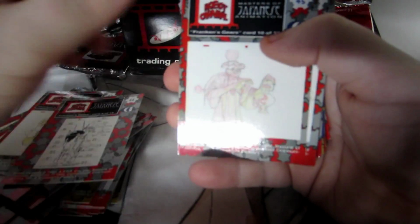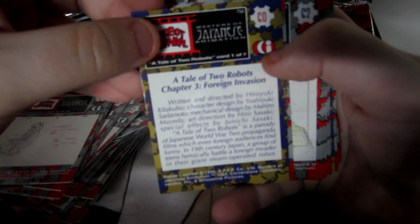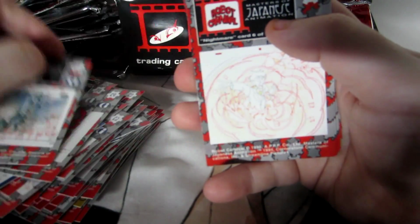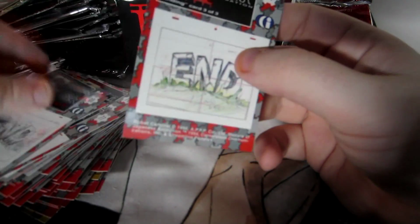So Frankengears. Again, I'm sure this camera isn't focusing, because it never does. It just always focuses on the one thing you don't want it to. It's annoying. That's my cat making noise. Oh, Presents. Try and keep them in order. I can tell that all the rest of them are blurry because now I can see that it's suddenly focused. That sucks. So yeah, A Tale of Two Robots. Nightmare. That looks nice. Oh no, I haven't. They just look the same from a glance.